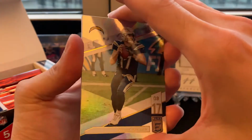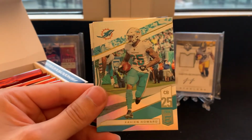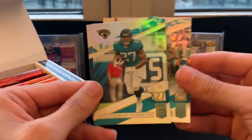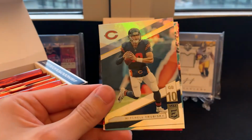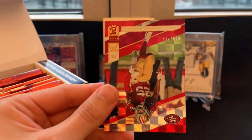But I really do enjoy this product. If you guys can get your hands on it, Elite First Off the Line doesn't seem to be too expensive, so if you can get it, definitely worth the price because it's a great product. I really like it. I like seeing the rookies in their pro uniforms.